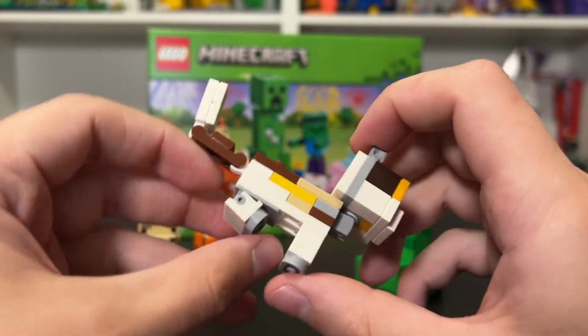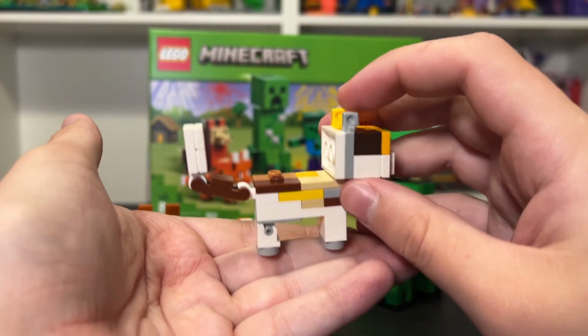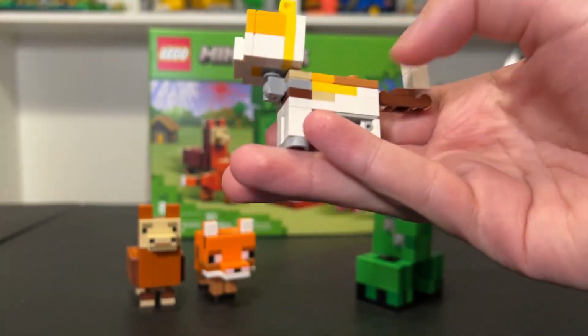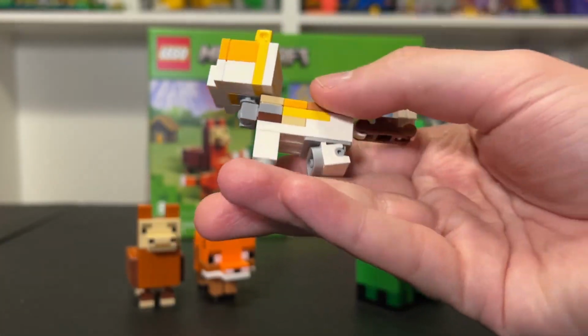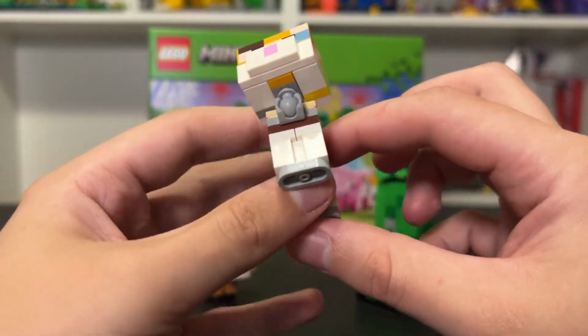But it is very cool that they're there, and it actually has a leg right here, so you can stand him up like that, or you can sit him down in kind of a sitting position like this. So that is very cute, and I love that so much.